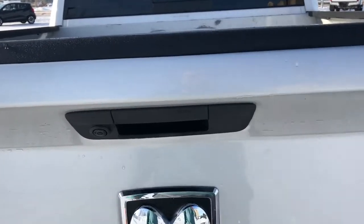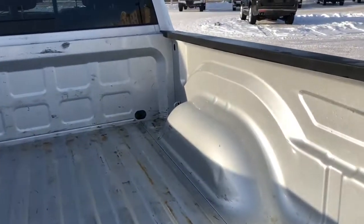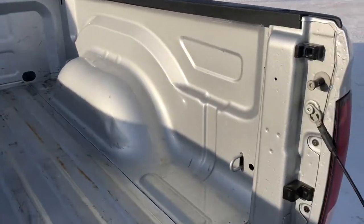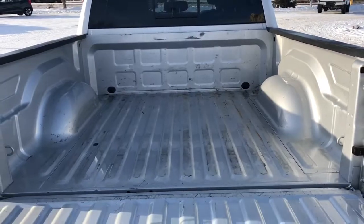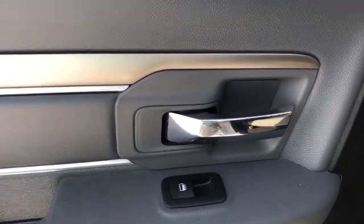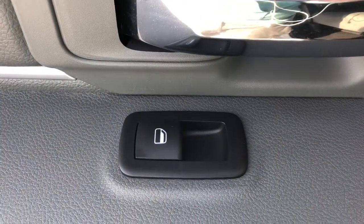Moving to the door handle, we can see that we have our backup camera. We can open the rear of the vehicle, and we have tie downs in both the back and the front of the vehicle, as well as ample storage space. Moving into the back of the vehicle, we have a chrome finish door handle as well, our window controls, and some storage in the bottom of the door.